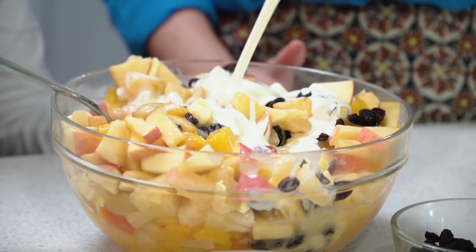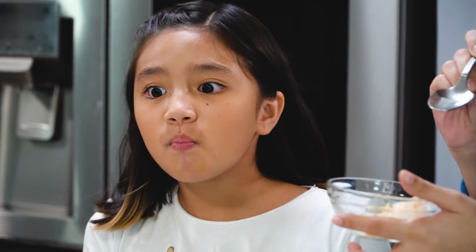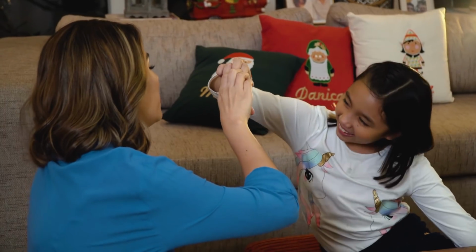It's so easy, we just have to put all the ingredients in one bowl. Perfect na? Nandun talaga yung creamy, rich taste.